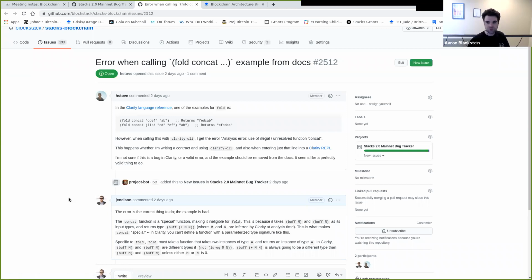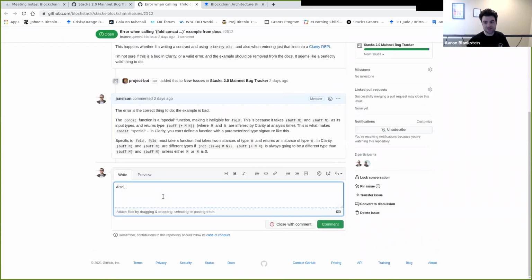What we should do is also update the automatic testing that it does, because these examples actually get run, and this is an example of something that gets rejected by the static analysis, not by the interpreter. Mm-hmm.